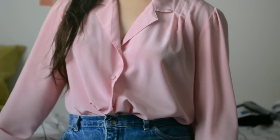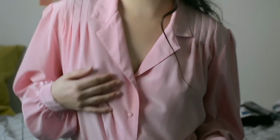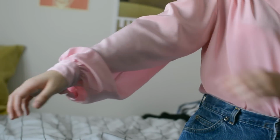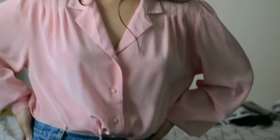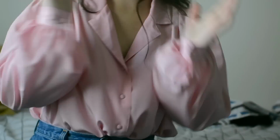This is probably my favorite shirt. It is just this very nice pink color, and it's just very flowy and loose, and it has these little bell sleeves. I don't know, it looks fancy as hell, and whenever I wear this shirt I feel like my name is Coco and I only drink expensive red wine.